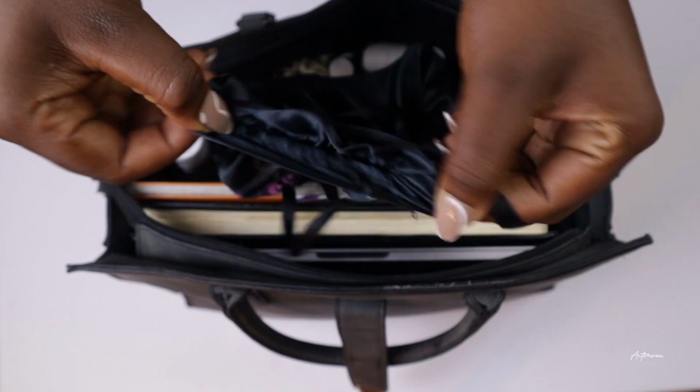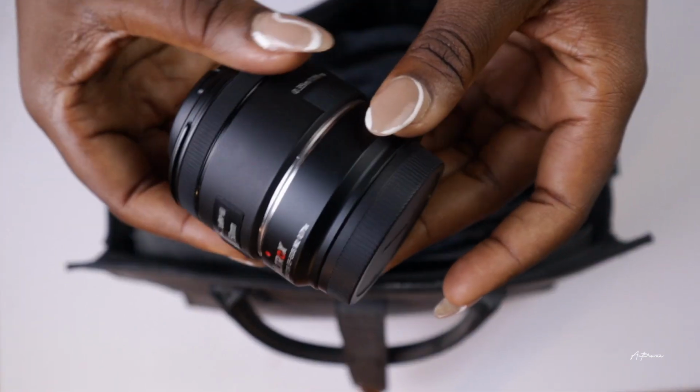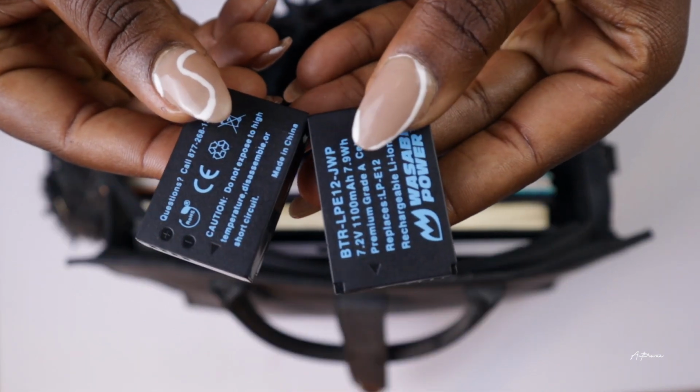Then I carry two pouches in my bag. Every time I buy something that comes with a pouch, I make use of the pouch. So this pouch came with hair bundles that I got, and since I started making weekly vlogs, it's very necessary that I carry my camera with me every single day. Because my camera bag is a bit bulky, I put my camera on my tripod, my other lens and extra batteries in this pouch so that it's able to fit in my bag.